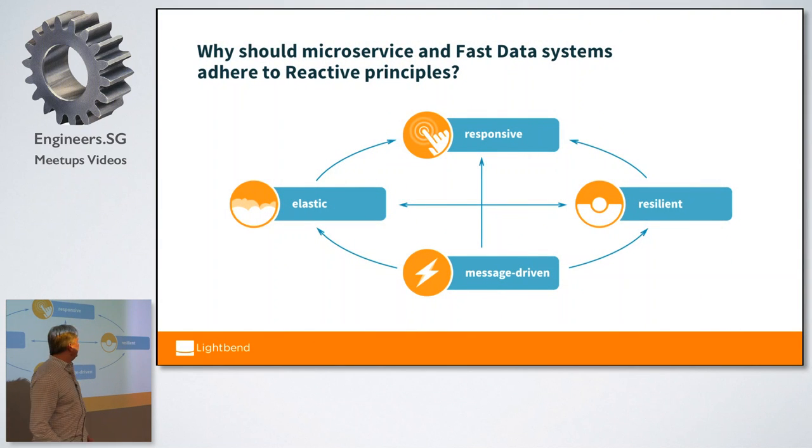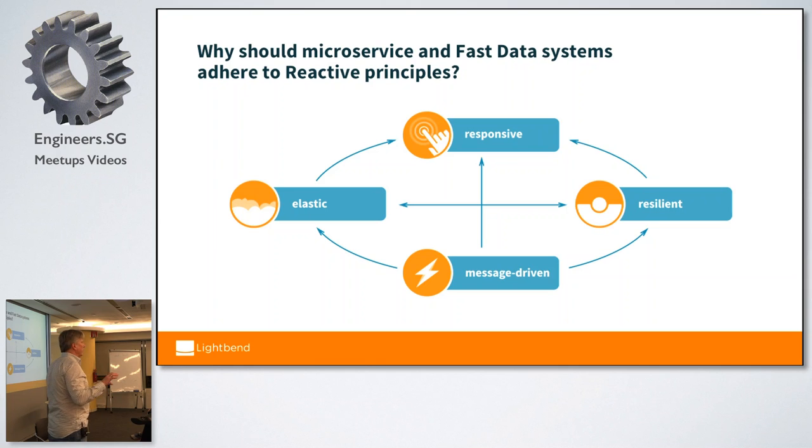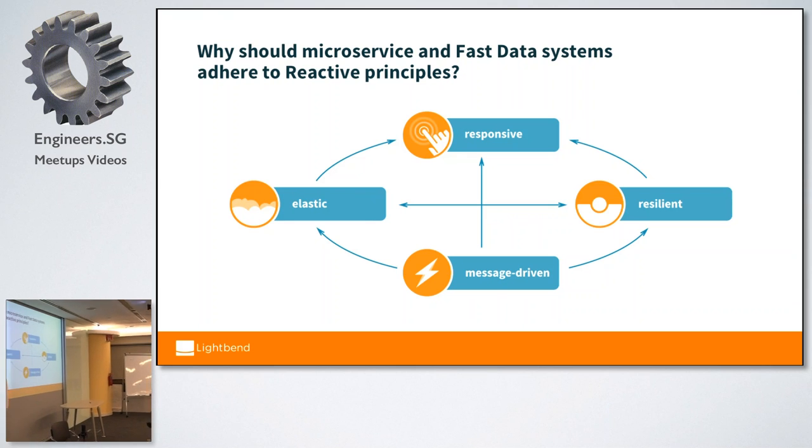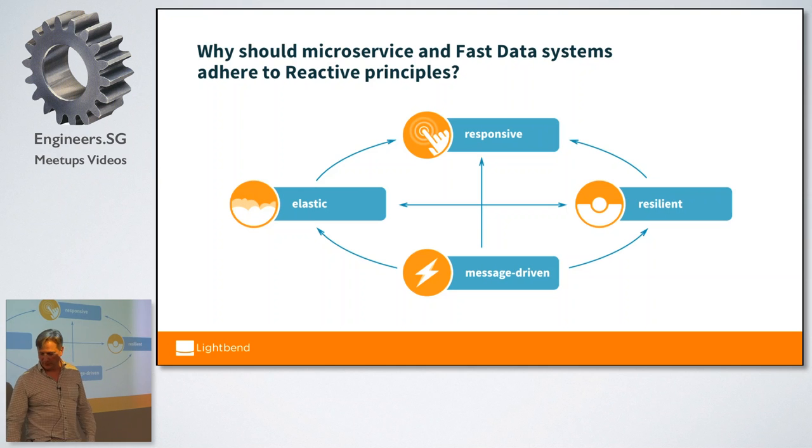I don't have to repeat this, but actually I will, because reactive is an umbrella kind of construct where microservices, fast data, all these use cases or technology movements fit. They fit under the reactive umbrella. They meet these requirements, right? So we're not talking about something distinct from reactive. Reactive just is an umbrella over all of them.